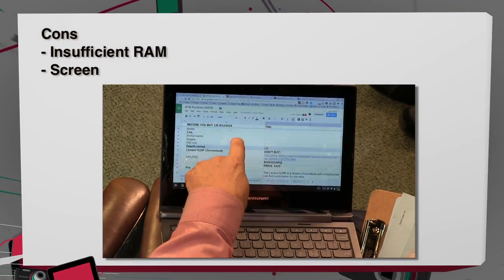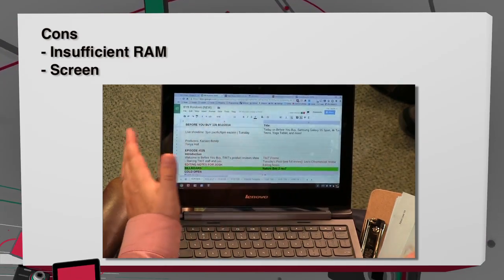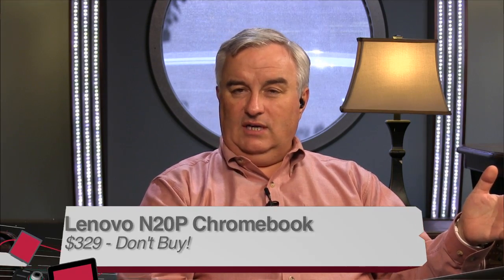But it isn't a great screen. That's my other con. It should be. I would like to see a little bit better screen on this. In my opinion, there are less expensive Chromebooks that are probably a better buy for you. So I'm going to mark this a do not buy. Also because you may want to wait until the next Acer, the 13-inch, comes out with the Tegra K1 chip. That's supposedly going to be a lot faster, and it has 4 gigs. In fact, in general, I'd say if you want to use a Chromebook, you're going to want 4 gigs of RAM. So I would say don't buy the N20P. It has some nice features, but you do want 4 gigs of RAM to use Chrome OS.